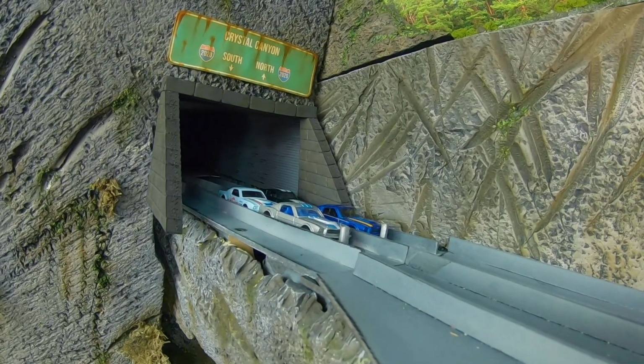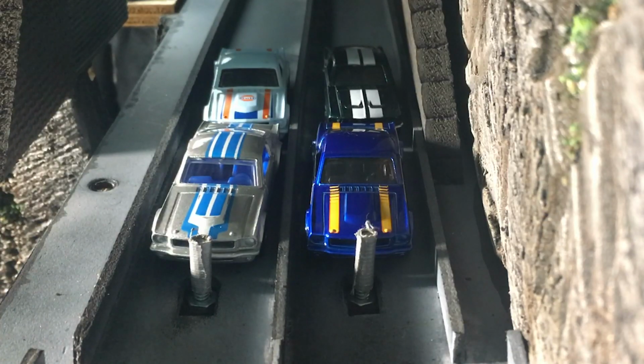Yeah, isn't that your car in the front left, mate, that Travis is driving? Yeah, it is. I hope he doesn't wreck it.